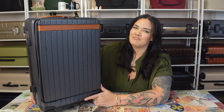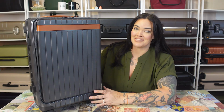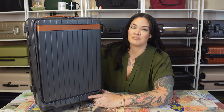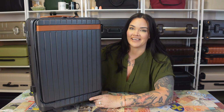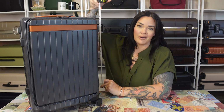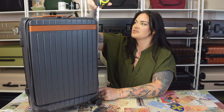So let's go ahead and measure and weigh this bag first, like we always do, and then we'll get into all of the details. You guys know on this channel, I always measure and weigh in person because sometimes the size of the bag is different than what they say online. So we always double check. Now we always have to include the handle and the wheels when it comes to the height.